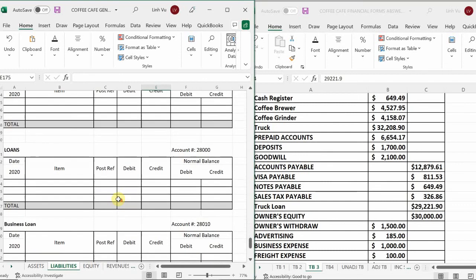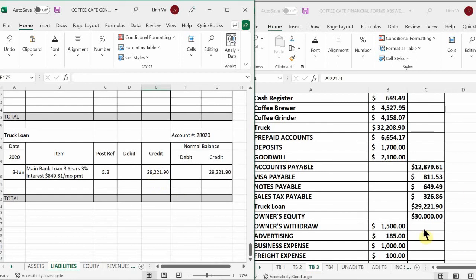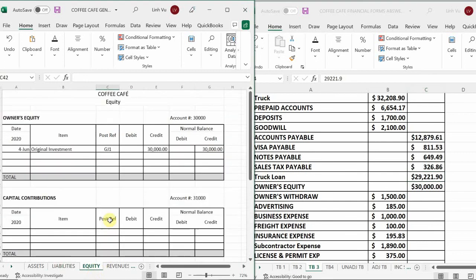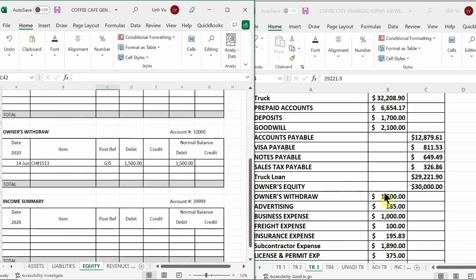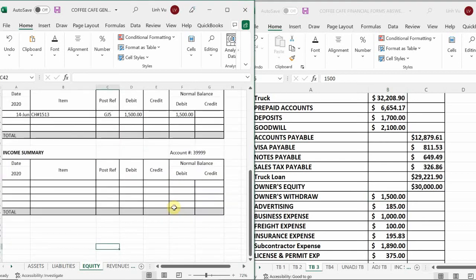No interest payable. Loans, no business loans, except for a truck loan, which is still outstanding at $29,221.50. Okay. All right. Next we have here is owner's equity. Okay, let's see. Owner's equity still outstanding for $30,000. Okay. We have no capital contributions. We do have an owner's withdrawal for a debit of $3,000, so that still hasn't changed. Okay. And no income summary yet because we haven't closed out our books yet.